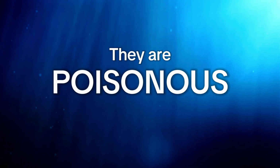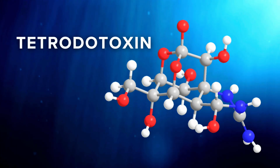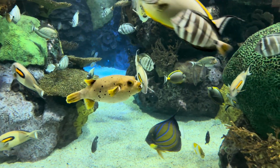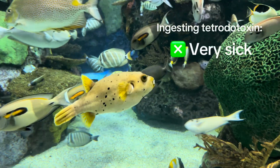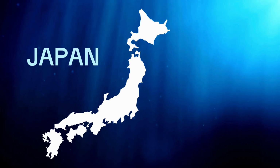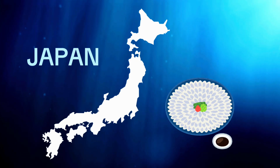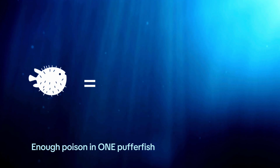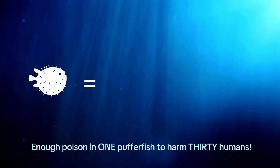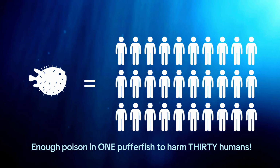because they are poisonous. Their skin and body tissue contains a poison known as tetrodotoxin, which can make anyone or anything that ingests it become very sick or even cause death. However, in Japan, professionally licensed chefs can prepare pufferfish to be eaten as an expensive delicacy known as fugu. So, if you're a daredevil, this is the perfect meal for you, because there is enough poison in one pufferfish to harm 30 human adults, and so far there is no known antidote.